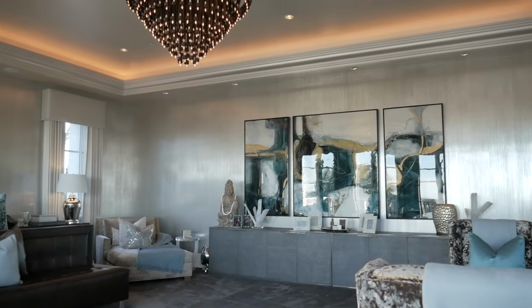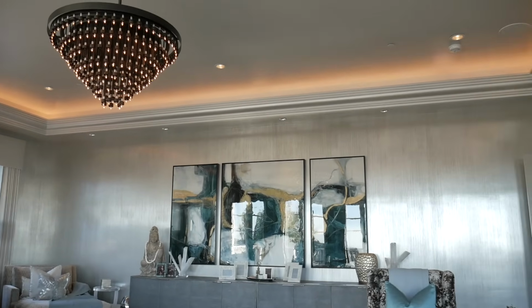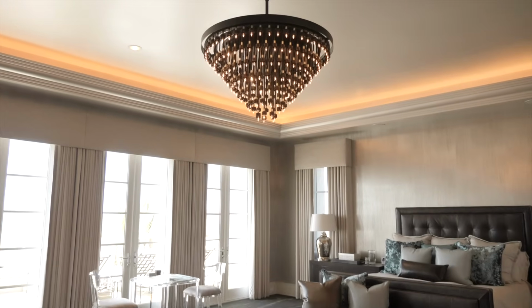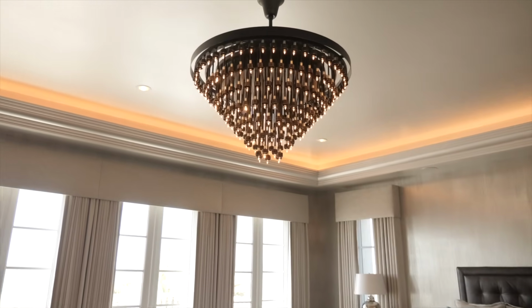I love the wallpaper in this room. It's one of the things that is a bit more me. It's a little sparkly, it's a little glitzy, and is a nice balance to the leather and the more masculine items that I put in this room. Again, a recessed ceiling and lighting in the cove just adds to the drama.